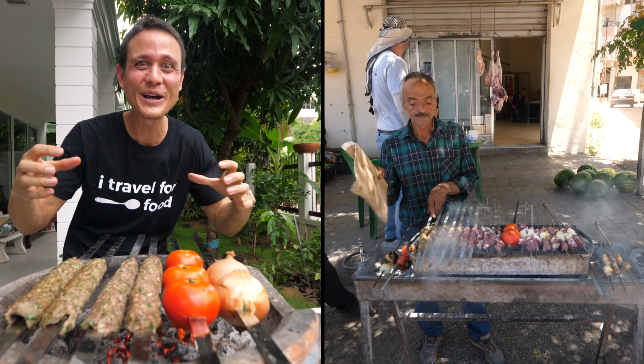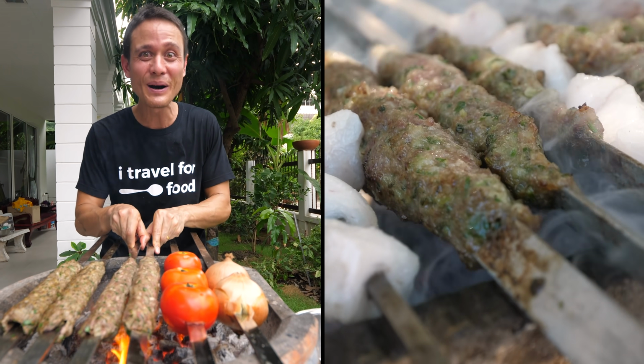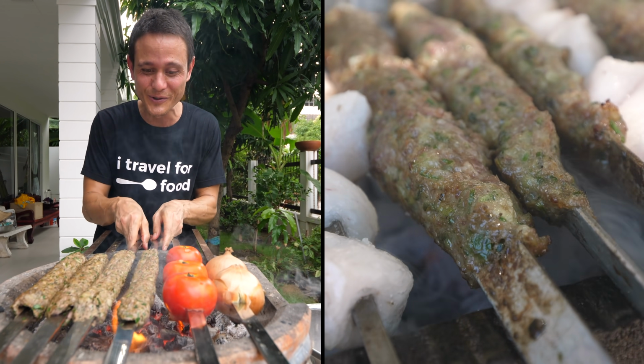And that's what I remember vividly: I could see the kofta and I was like, those are green kebabs. There's so much parsley in those kofta that they're actually green kebabs.